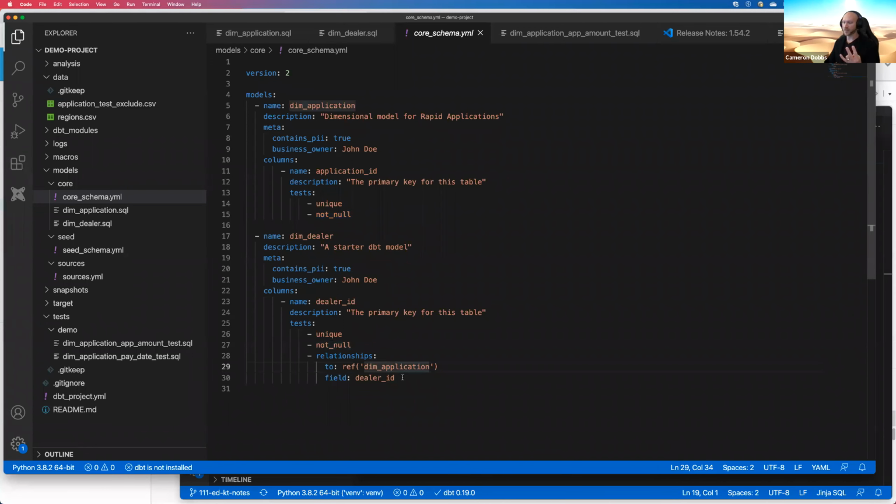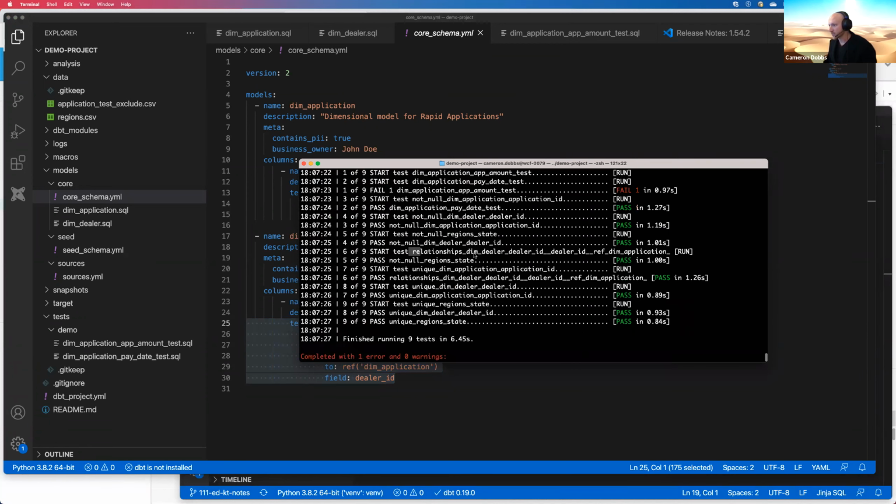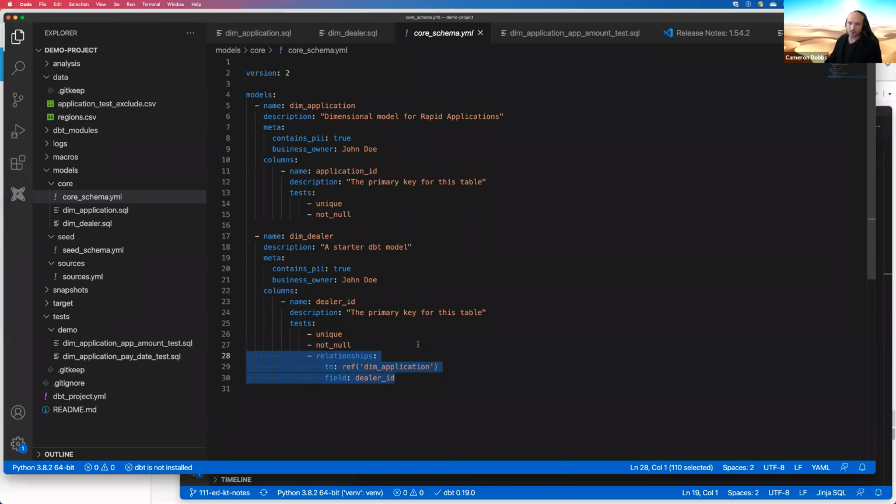And then another cool one is a foreign key relationship test: for this field in my model, compare it to another model. Now I only have 2 here, right? So it's real simple. For this field in this model, compare it to this model and find anywhere where the foreign key constraint is broken, basically. So it's really nice. And these are all boilerplate. You don't have to write any code. It's literally just typing in these configs within this YAML, and DBT automatically generates those tests for you. And those tests show up right here when I ran it. Test relationships, dim dealer to dim application. That is the boilerplate test that I just defined right here.